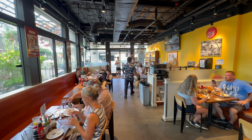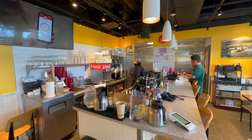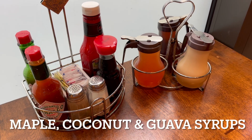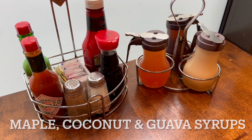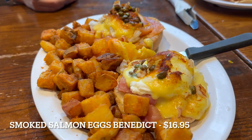It is a rather small restaurant, but service is quick. Sit at one of the tables inside, or at the counter, or there are tables outside. Be sure to sample the coconut and guava syrups. They were delicious. Our friend chose the smoked salmon eggs Benedict.